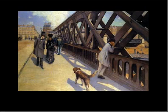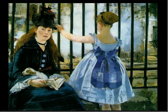Yeah, and we have a sense here of an urban street, of people passing each other, of the pace of modern life. And of course, Manet did that as well in his painting of the railway, that sort of passing people on the street. And this is the same location, isn't it? Right, yeah, this is looking down onto those train tracks.